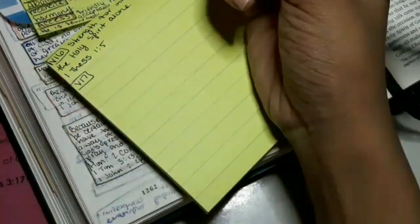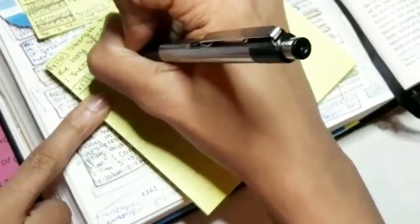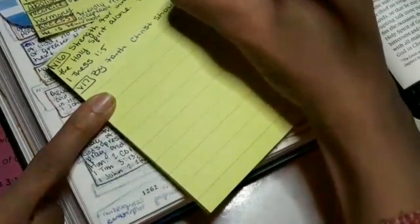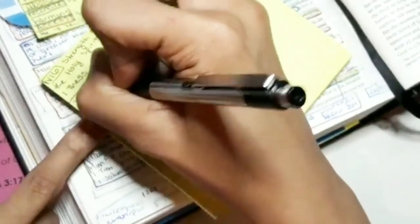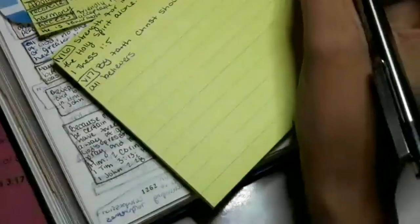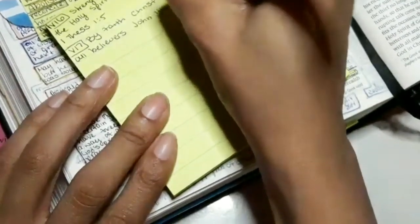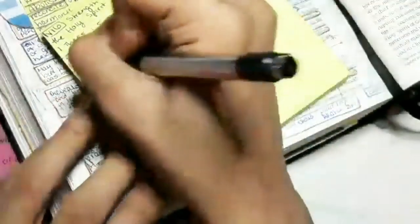So, how am I gonna write this? I'm gonna say by faith, Christ should live within all believers. Whether you're a new believer, a mature believer, a baby believer, it doesn't matter. So you have John 14:23, Romans 8:9, and then 2 Corinthians 13:5.